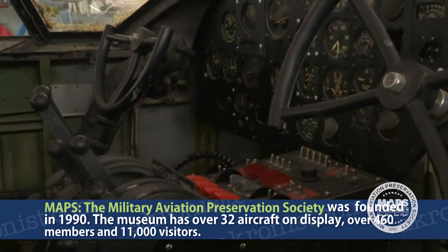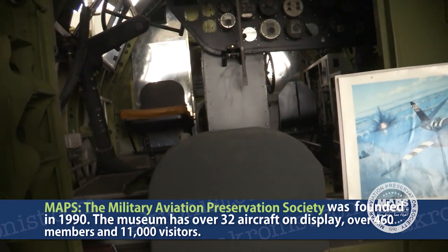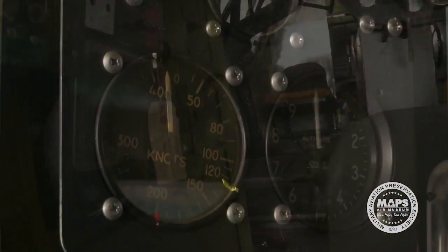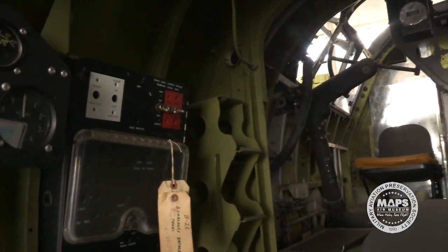Now there's only 7 of these in the whole world. There's 1 in France and there's 6 in the United States. So it's a very rare aircraft. It's one that we've been working on most of the time at Mapps Air Museum. This is number 99 out of the first 201 of its type built.